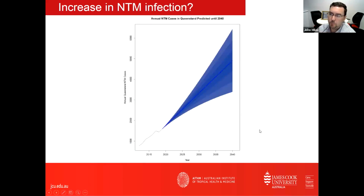This is just a little projection we did from our state, and we're going to see probably about a 400% increase in cases over the next 20 years at the minimum. It'll probably be higher. This hasn't factored in age. And my state in Queensland is bizarrely the only state where NTM is a reportable disease, and most countries are the same. So we can't get great numbers, and they're not found on the Lancet disease website. But yeah, they are increasing.